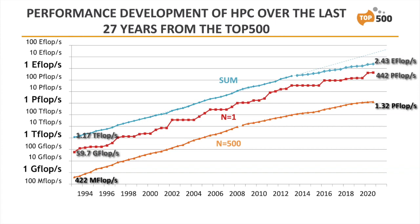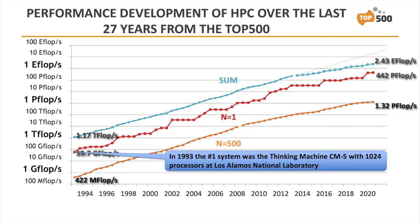And you could see the bracketing there that's occurred between the number one machine and the number 500 machine. And you can look back over time. When you look back over time, if I go back to the number one machine in 1993, that was a Thinking Machines CM5 with 1,000 processors. That was at Los Alamos National Laboratory and used to carry out classified computations about nuclear weapons production. So that was done in 1993.